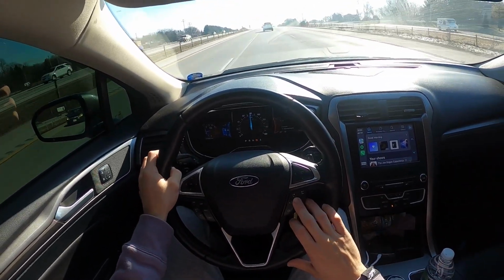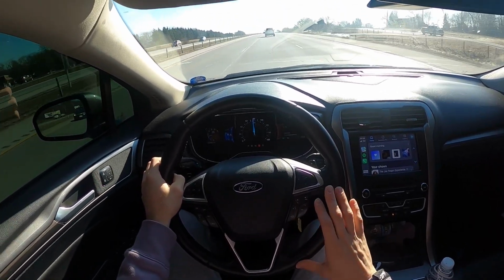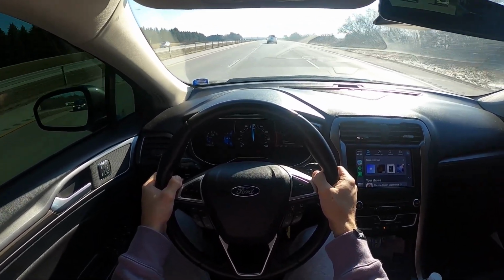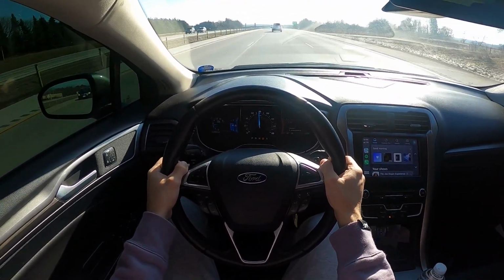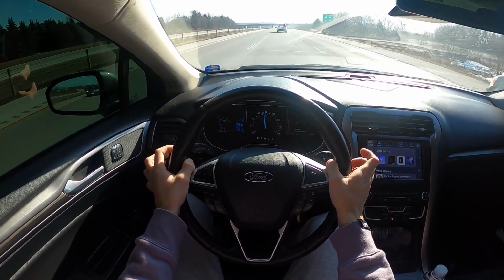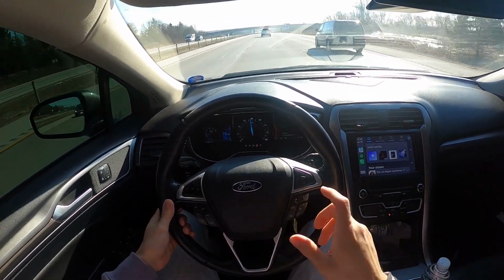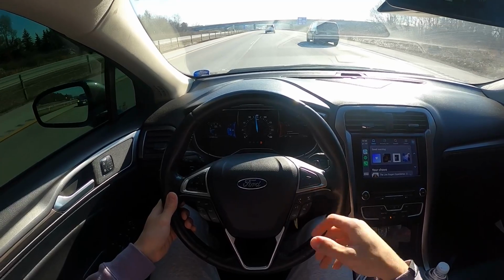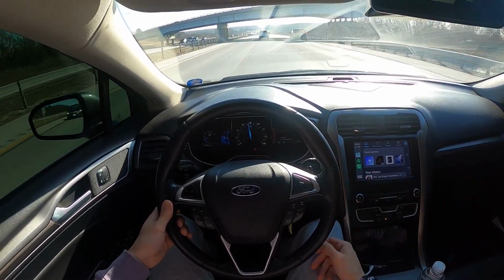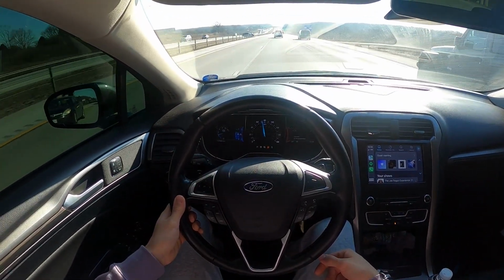Right here, you got skip, hang up, and answer for your calls. Got your volume buttons. The only thing on the back of this wheel is your paddle shifters, which are not very responsive at all. So if we hit this, you got 5, then it goes to 6. There is a good delay between them, but you don't expect anything lightning fast as a Fusion. Not sure why they have those. And we got a cop right there, so that's pretty cool.